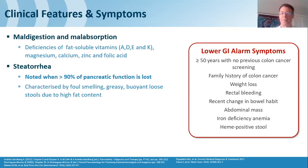Things to watch out for when you're always worried about this, and triggers you think of: someone who's younger than age 50 with no previous colon cancer, or we're screening those people, family history of colon cancer, weight loss, rectal bleeding, recent change in bowel habits. If this was a sudden change, people would have abdominal pain all their life for various reasons, but those are things to pay attention to.